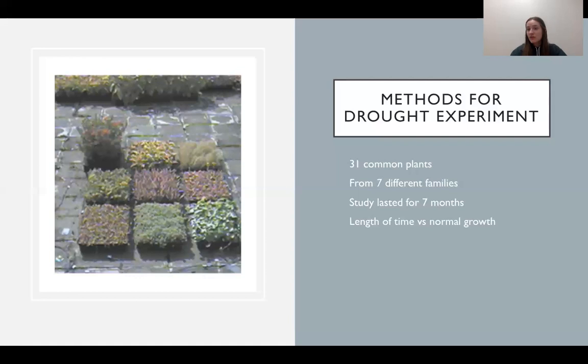and experienced the complete dry season and the wet season of Taiwan. They even experienced multiple monsoons. So they definitely got to go through the entire climate of Taiwan and just the extreme differences in terms of water consumption. And what they were measuring here was the length of time in which the plants grew normally. And they described normal growth basically as no dying or wilting appearing on the plant. They were completely fine and growing as they should. And so that's how they measured the plant's growth in this experiment.